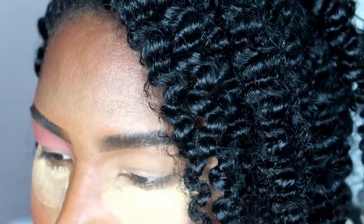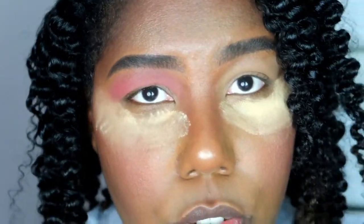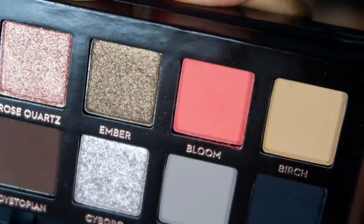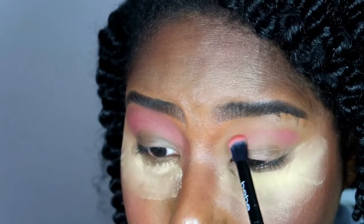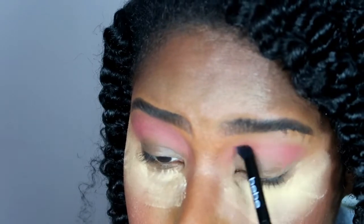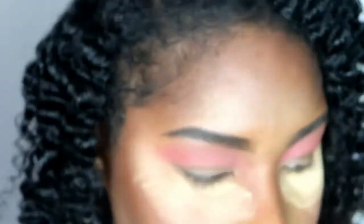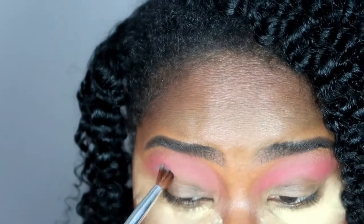I'm going to take a different brush, go in with the same shade on the Sultry side, but you get a bit of kick up in the pan. It's not bad at all. And with that shade, I'm just going to do the exact same. I want to use Whisper. It's a little bit dustier than blush, but not bad at all. So I want to put that in the crease.